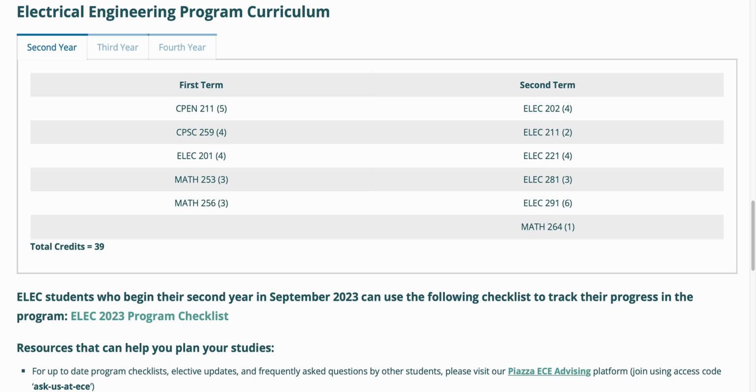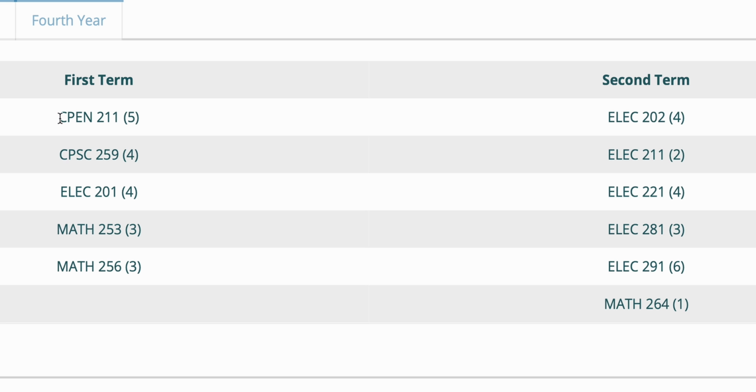Starting off with a big overview of second year electrical engineering, a typical course load consists of 5 courses in each semester, totaling up to 39 credits. In semester 1, you will take CPEN 211, Comp Sci 259, ELEC 201, Math 253, and Math 256. In semester 2, you will take ELEC 202, ELEC 211/Math 264, ELEC 221, ELEC 281, and ELEC 291.